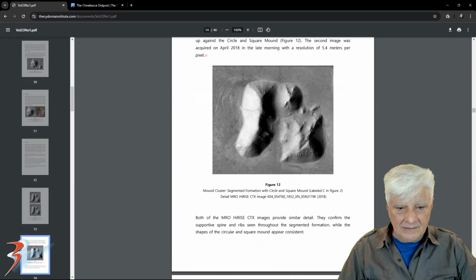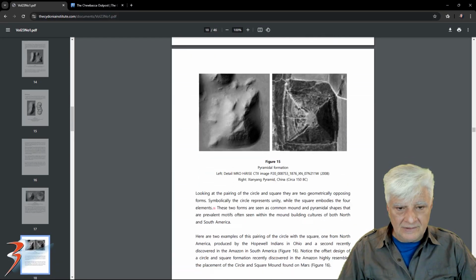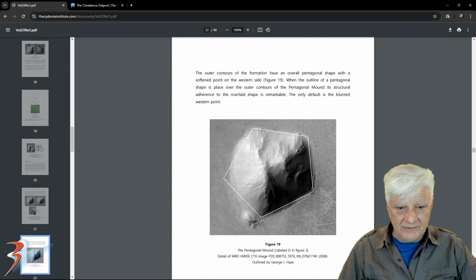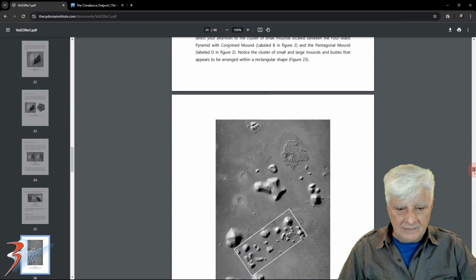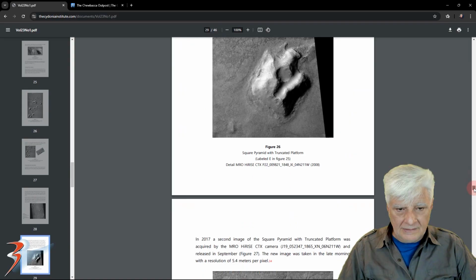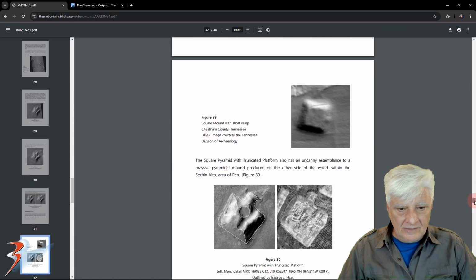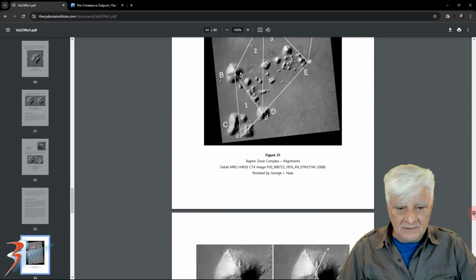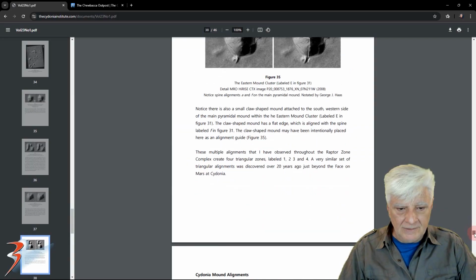George went into a lot of trouble in this article, a lot of detail that I'm not covering in this feature. This journal was also featured on The Unexplained with William Shatner. George Haas presented the anomalies in that documentary.